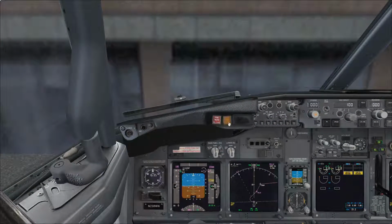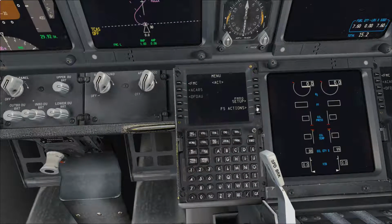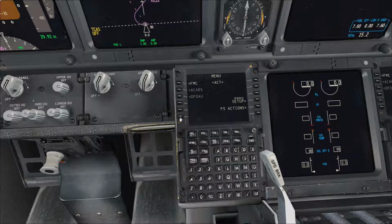Turn off the master caution. Let's come down here, go to the main menu. Ground connections. Basically, if you remove the wheel chocks, it removes everything, so we'll just go ahead and do that. Probably need that in a second.